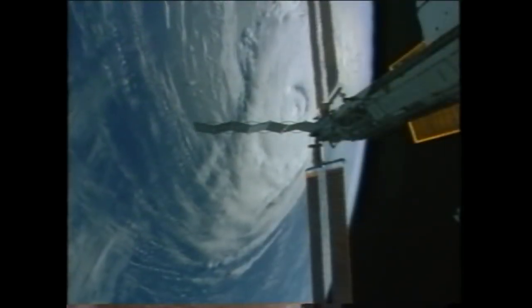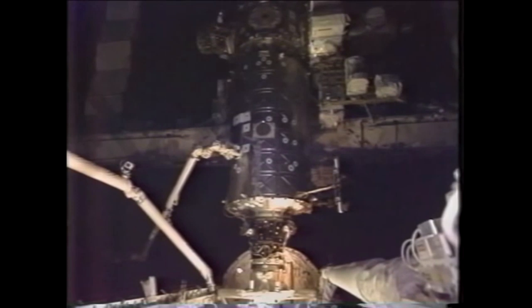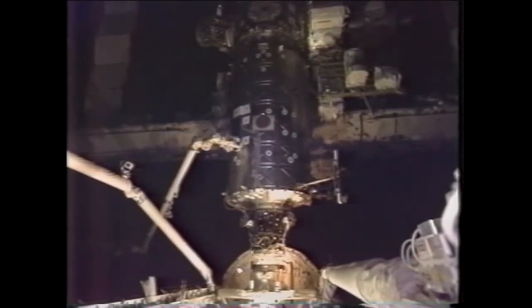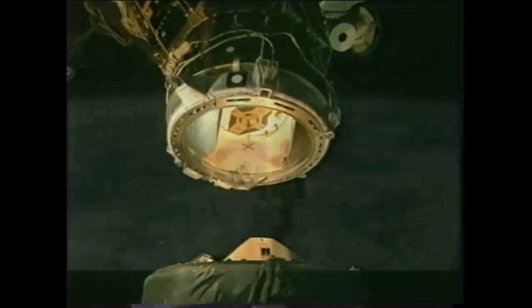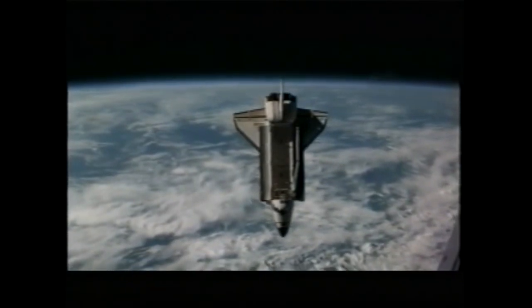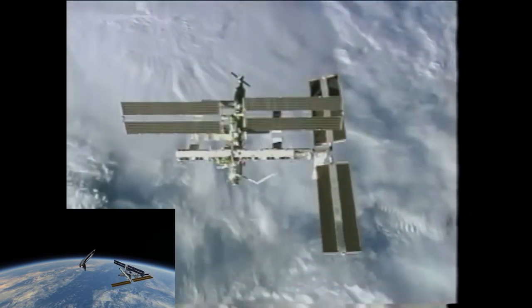Following the traditional farewell ceremonies, the hatch between Atlantis and ISS was closed and locked. On September 20th, 2007, the STS-115 crew returned to the shuttle and Atlantis undocked from the International Space Station. After undocking, Atlantis began its 360-degree fly-around of the expanded ISS to document the new configuration.